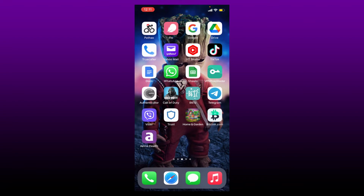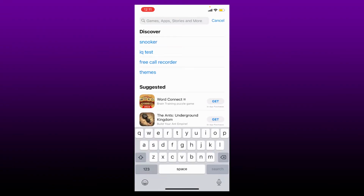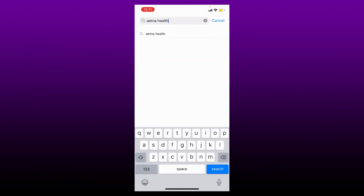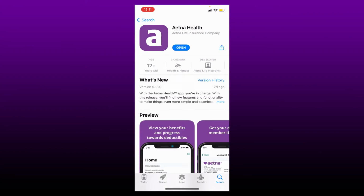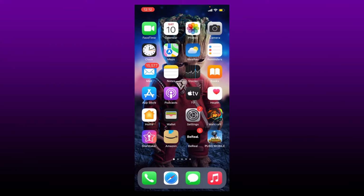The first thing to do is to make sure that you've downloaded the updated version of Aetna Health application. In order to check that, go tap Open your App Store. In the search box popping up at the top, type in Aetna Health and perform your search. If you see an update button right next to the Aetna Health application, right where you can see open right now on my screen, tap on the update button to download the latest version of Aetna Health application. If you've already updated your app, you'll be able to see an open button. Once you have the latest updated version of Aetna Health app, you should be able to fix your issue.